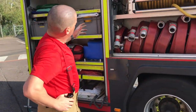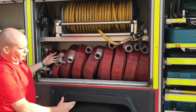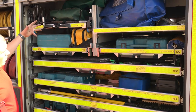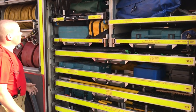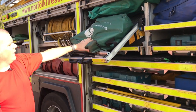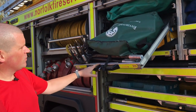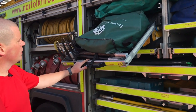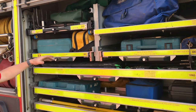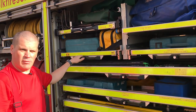Moving on, this middle locker, again, same as the other side, we have a 60 meter hose reel and we've got the rest of our delivery hose. This locker holds a little bit more of our specialist equipment, the 110 volt tools and things like that. So on this tray we have our environment agency pack, which contains equipment to soak up spills and things at hazardous materials incidents. This tray up here contains our two gas tight suits, which again are used in conjunction with our breathing apparatus sets at a hazardous material incident.